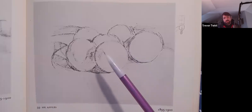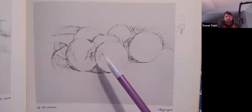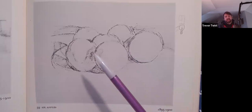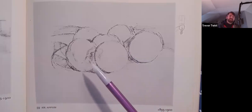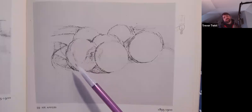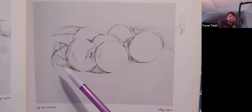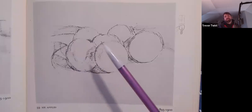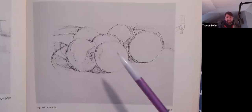Then we're going to see how that orange relates to the one next to it. And then we'll draw the second one, and there's a cast shadow from the first orange onto the second orange. There's a shadow side. Then there's a cast shadow from the second orange onto the bowl. So now we have three objects, and then we'll gently move back.